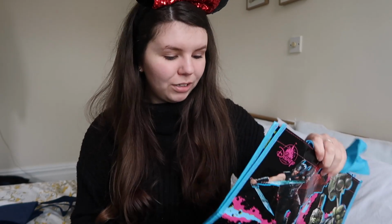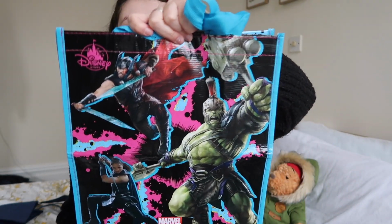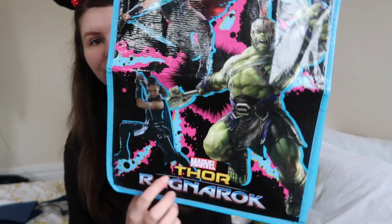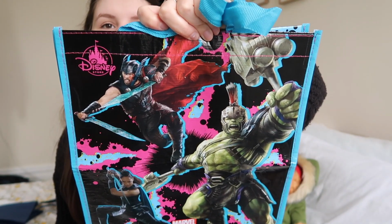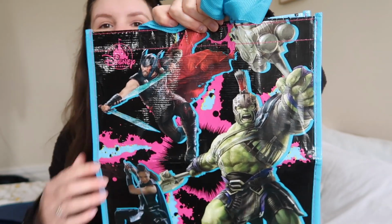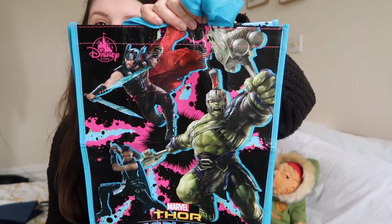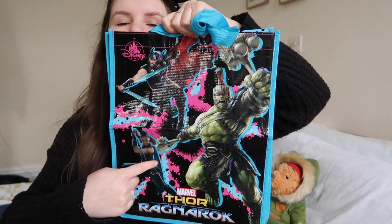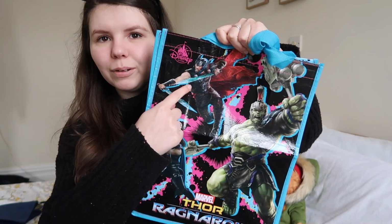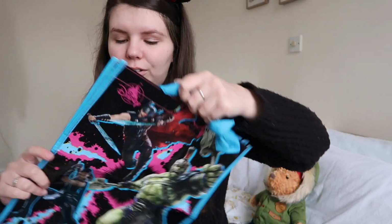So the next three are random Avengers characters ones, and this is Thor Ragnarok. So it's got Hulk and Thor, and then I can never remember the girl's name. I'm really sorry, I can't remember her name, but I really like this bag. It's got lots of different colours, it's got the pink and the blue, and it just represents all of the colour schemes in the film really well. And I like it because it's almost like they're stickers, if that makes sense. Like the characters are all here on their own on top of the background. So it's different to all of the other bags that they've brought out as well.